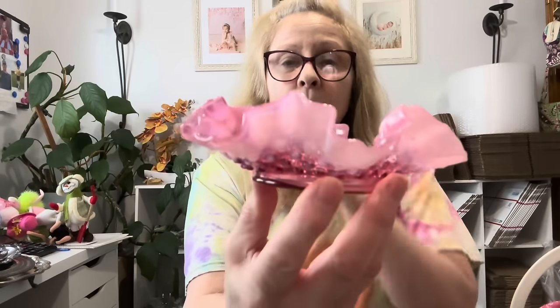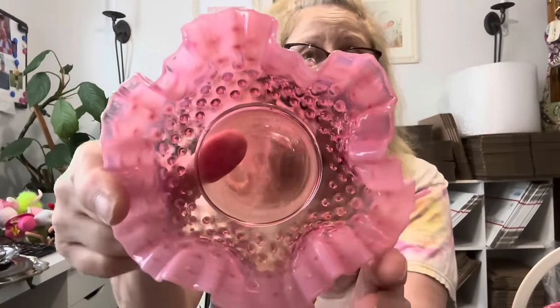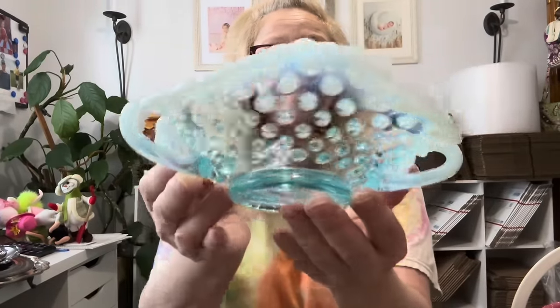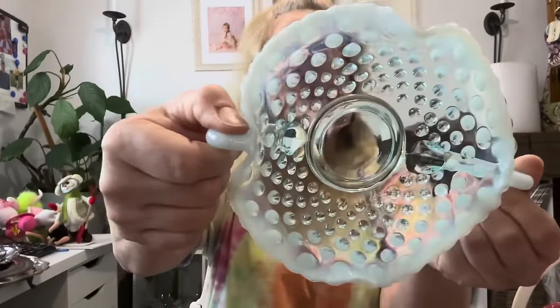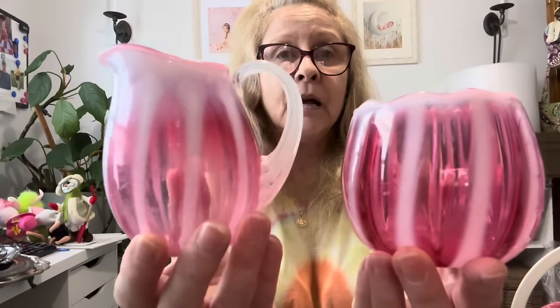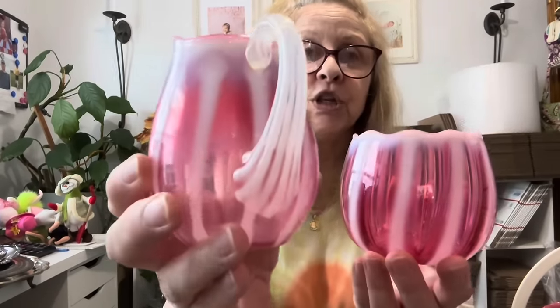I got this beautiful cranberry opalescent ruffled, I'm gonna call it a trinket dish. I got this, another beautiful blue opalescent hobnail nappy dish. These are all Fenton, by the way. I have to look these up because I don't know what the pattern is. And I'm pretty sure they're Fenton. Look at this creamer and sugar set. OMG.